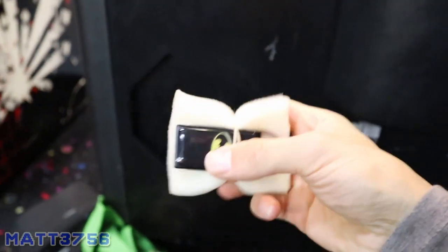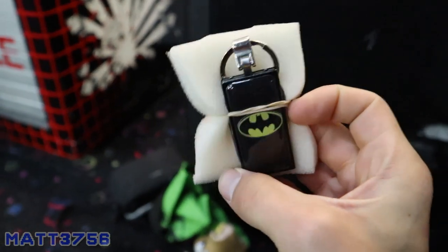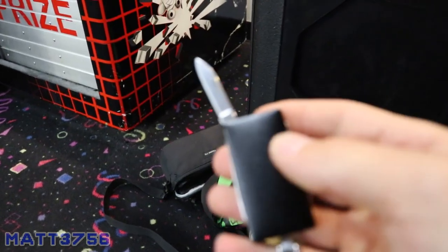Oh my gosh, we're cleaning house today at the jewelry. Look at this, guys. We got a Batman keychain. It might be something else though. Let's see. Oh, that's so cool. It's like a little pocket knife. That is cool, and it's Batman themed.